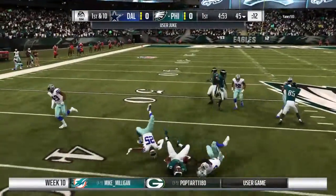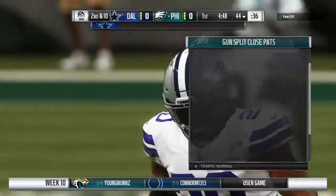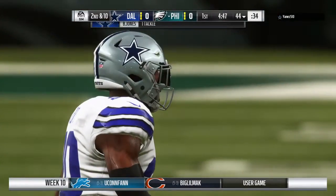Boy shifts past him, looking to find a lane, but he can't. Reined in at the line of scrimmage. Call it no gain on the play, and it'll be 2nd down.